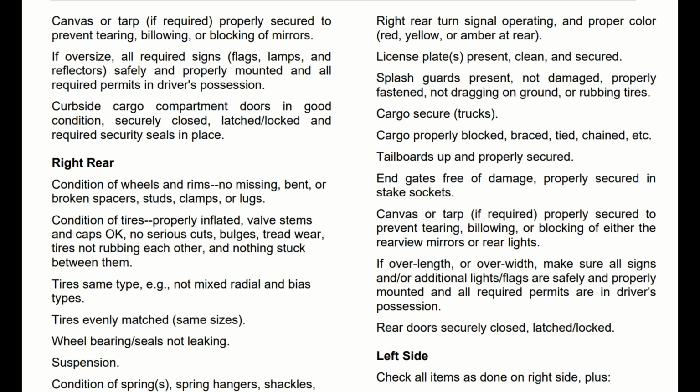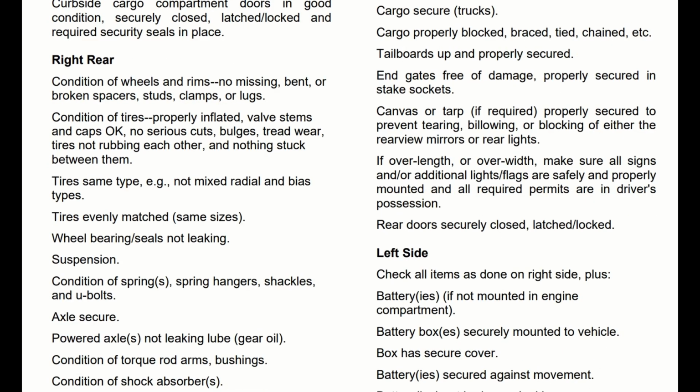Cargo secure. You want to make sure your cargo is secure. You want your cargo to be properly blocked, braced, tied, chained, etc. You want your tailboards up and properly secured. You want your end gates free of damage, properly secured in stake sockets. You want a canvas or tarp, if required, properly secured to prevent tearing, billowing, or blocking of either the rear view mirrors or the rear lights. Okay, if over length or over width, make sure all signs and or additional lights and flags are safely and properly mounted, and all required permits are in the driver's possession. You want your rear doors securely closed, latched, and locked.